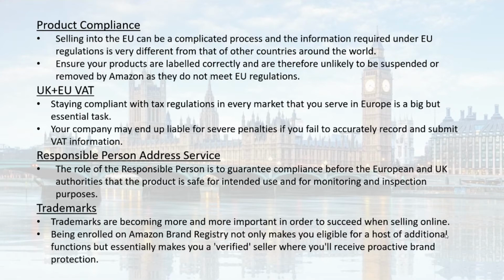Now, fortunately, we're experts in this. We've been working for many, many years on this, and we understand the market. We particularly understand e-commerce sellers. So that's all pretty easy for us.